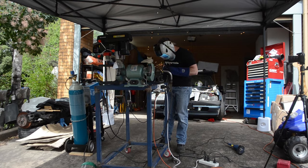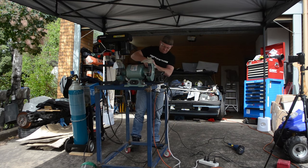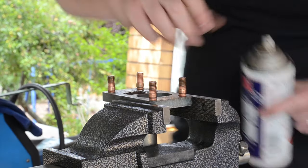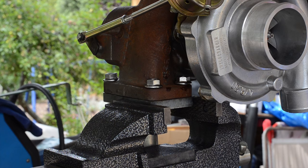What I've done is mounted the turbo on a mock set of pipes that are decently tacked. They're tacked much more than I usually would, but because they've got a turbo sitting on it, I want them strong enough that it'd actually hold.